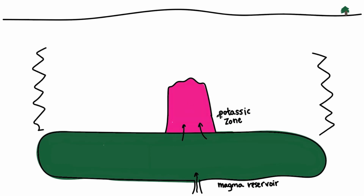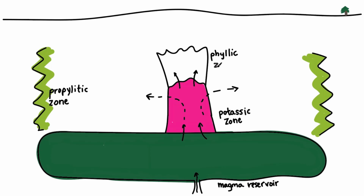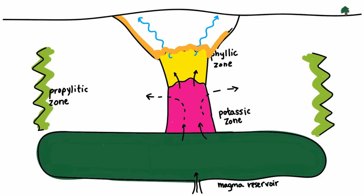Outboard of this potassic core is a halo of propylitic alteration, defined by a green coloring of the rocks from the assemblage of minerals epidote, chlorite, calcite, and albite. Upward migration of residual acidic fluids results in the formation of the phyllic zone, defined by a muscovite, also called sericite, quartz, and pyrite assemblage. Finally, as acidic steam travels to the surface, clay alteration of the rocks takes place, forming the argillic alteration typically associated with the so-called lithocap environment.